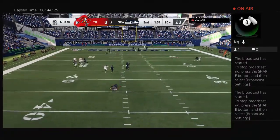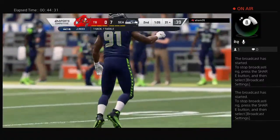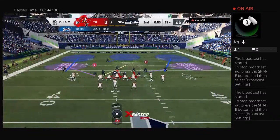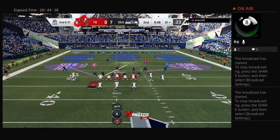Winston. And the pressure gets there, and Winston goes down. Jaron Reed muscles his way in for the sack. They're in some hot water now. After that sack, it's 2nd and 21.